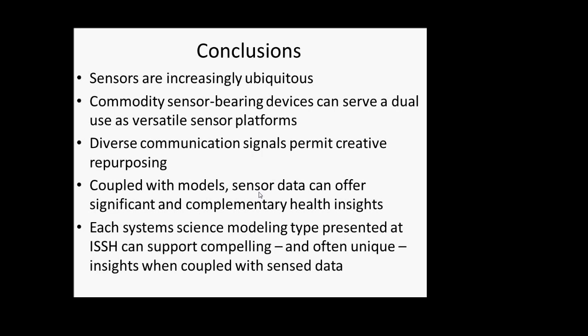And each system science modeling type, whether it's agent-based, system dynamics, or social network analysis, could support compelling and often unique insights when coupled in this way with sensor data. Value that can't be delivered directly by the other techniques.